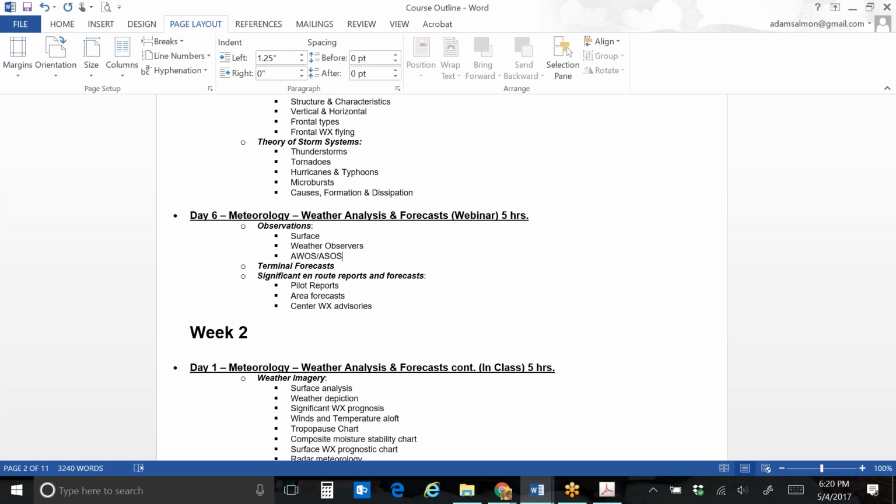Ultimately, they're really the same thing. You might see it called one of those two different things, automatic weather observing system. And then the other one is, I don't even know what the S stands for on the other one, but it's basically the same thing, automatic whatever observing system. Not really something that you've got to know.